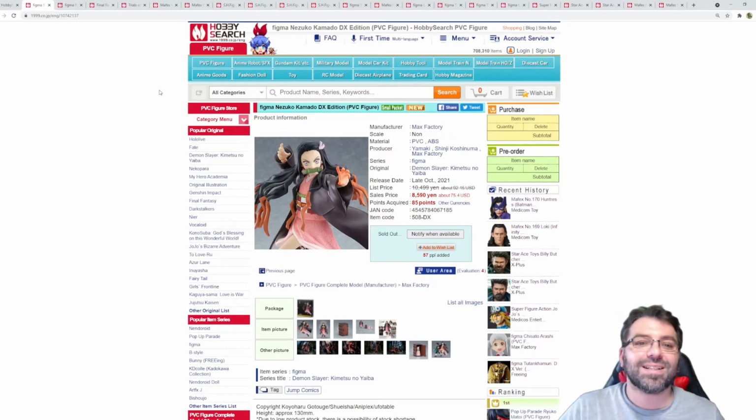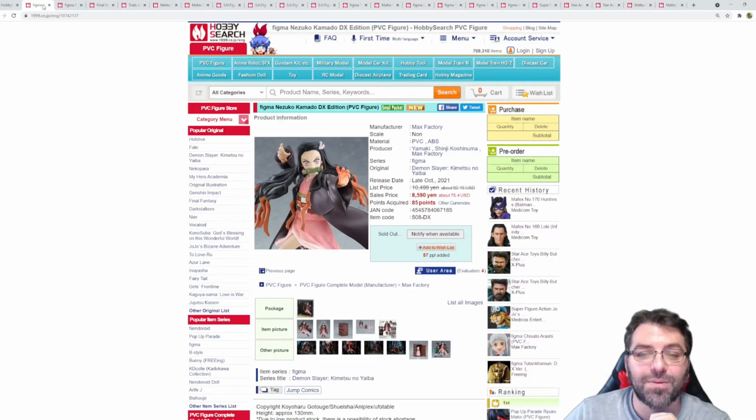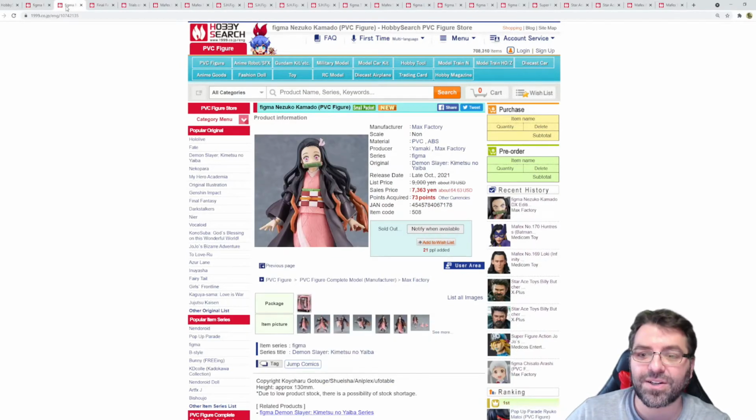Starting off, we got the release of Figma Nezuko Kamado DX edition and the normal edition from Demon Slayer Kimetsu no Yaiba. Now both of them are sold out in Hobby Search. The DX edition is $75 and the normal one is more or less $65. Don't ever forget, the pricing is without shipping and of course without the tax that you have to pay in your own country, unless you're of course in Japan.